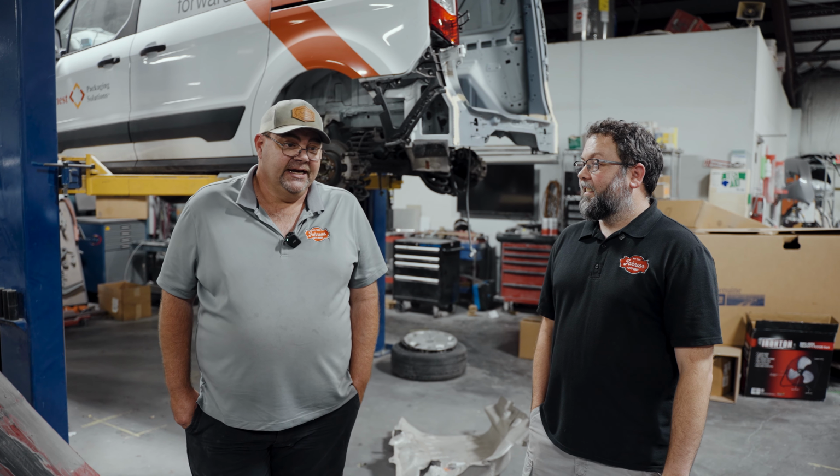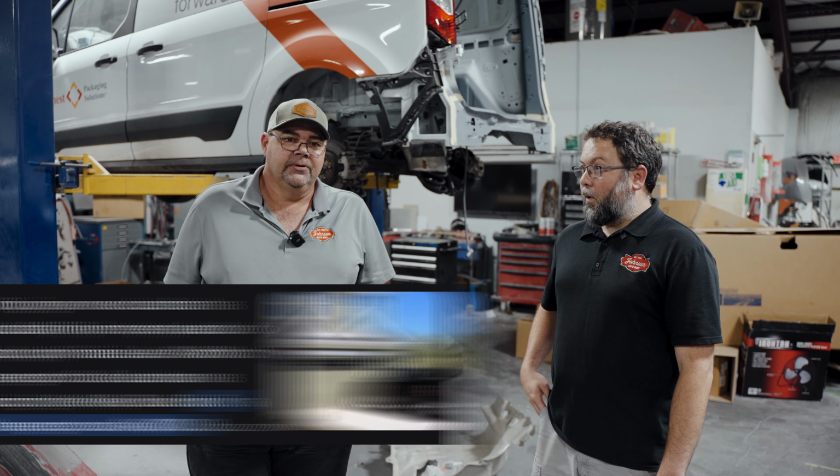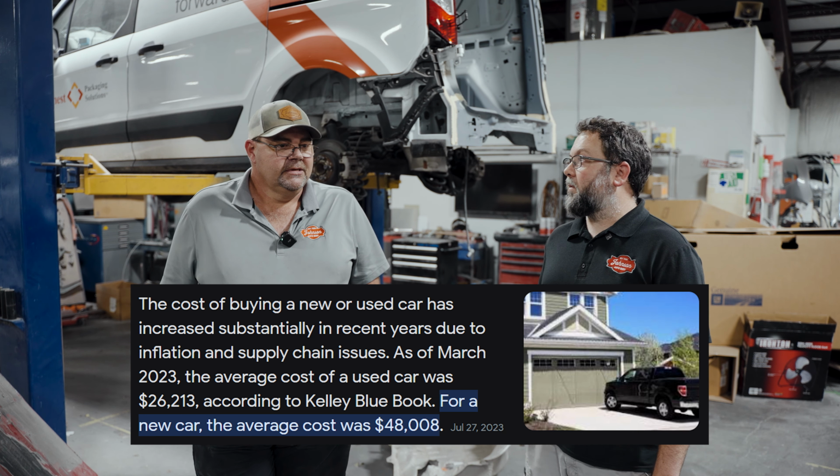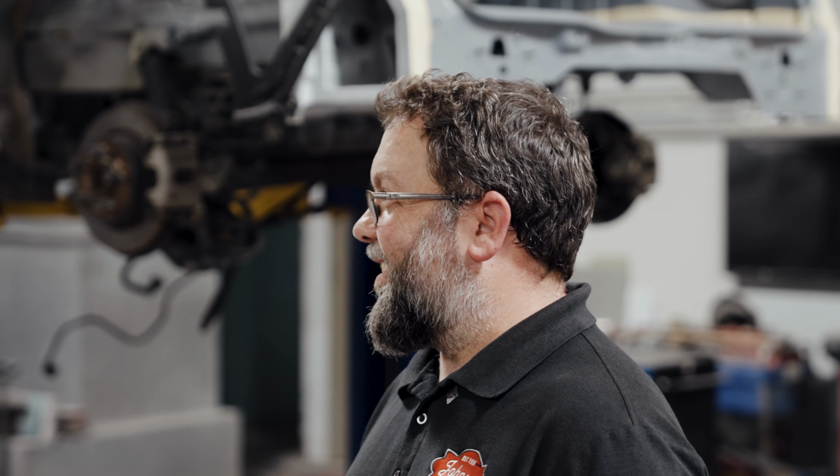So I think what you're telling me is with today's cars running in the average of probably $50,000 minimum for anything that's a good car on the road. $48,000 actually was the last time I looked, average new car price. So you probably would want to look towards at least a $50,000 type coverage. Yeah, you want to make sure you've got good coverage and kind of avoid those cheap insurance companies.